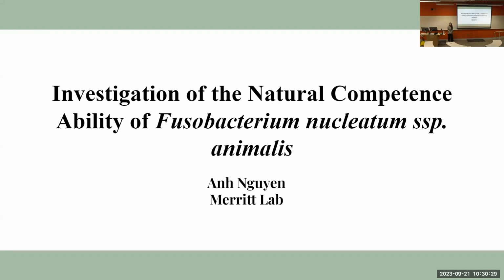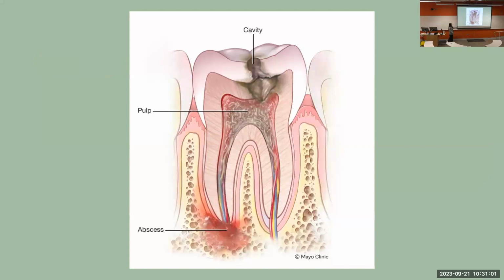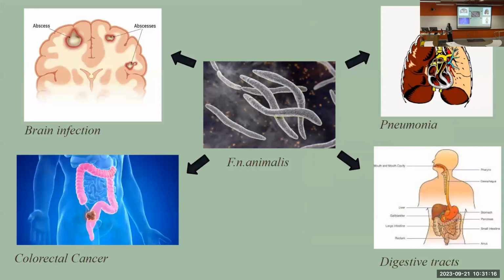Hi everybody, ready to come back to focus? Hi guys, my name is Ann and I'm from the Merit Lab at OHSU. In my lab, I investigate the natural competence ability of Fusobacterium animalis. Our objective is to identify whether various strains of Fusobacterium animalis are naturally competent, to develop a genetic tracking system. Here's a cavity, and under it will be an abscess. F. animalis is usually found in oral bacterial diseases or periodontal disease. It is a smaller group of F. nucleatum. F. animalis is associated with many diseases, including brain infection, colorectal cancer, digestive tract disease, and pneumonia.